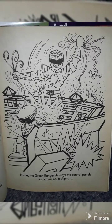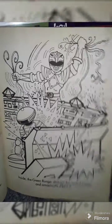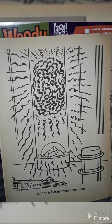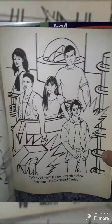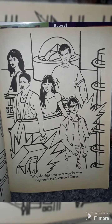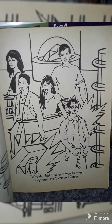Wow. Yeah, they really kept just about everything from the episode in this silly little coloring book. Oh, and I gotta love that this is just the same stock art of Tommy here, but they put some wiring in his hands. Some of that is kind of creative. Oh! Wow, Zordon is lost between dimensions. Wow, that's kind of a disturbing image there. Who did this, the teens wonder when they reach the command center? Except Jason and Billy, they're just kind of like, whatever, who cares? Actually, the others are kind of blasé about this whole situation, too.